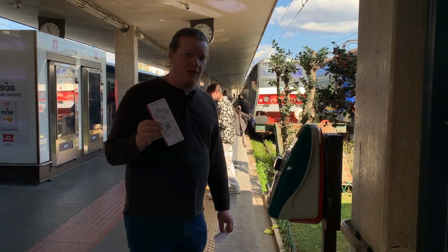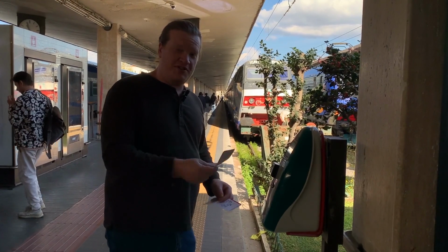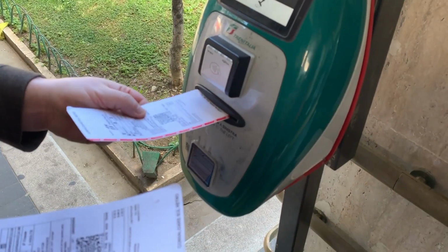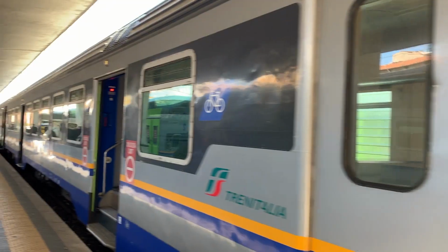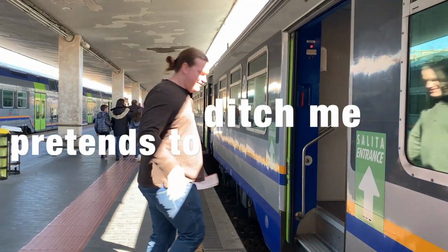You need to validate your ticket before you can get on the train, which you do on one of these green machines, and hopefully this works. Okay. All right, so now we got a fun little stamp at the bottom. I think we're good.